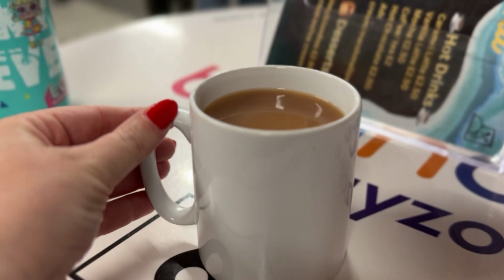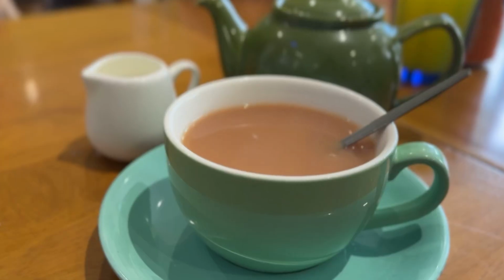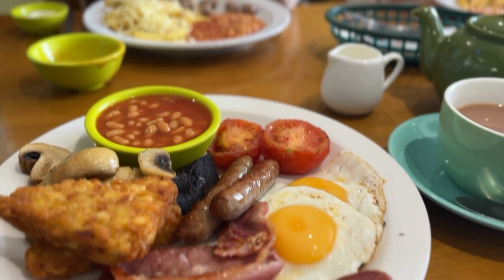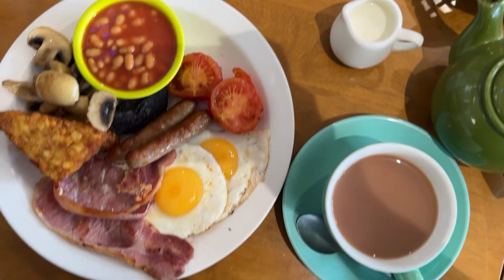And then we went to soft play where I had a lovely cup of tea and Sophia had a nice play. And then we went there with our friends, and then we went to the cafe after and I had another cup of tea and I had a full English, which was kind of nice. It kind of had no taste at the same time, made me wonder if I had COVID. And Sophia had cheesy chips, sausages and beans.